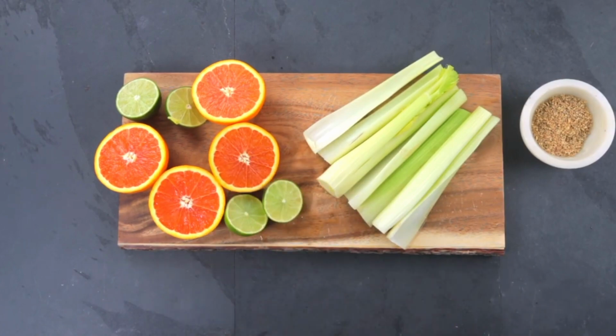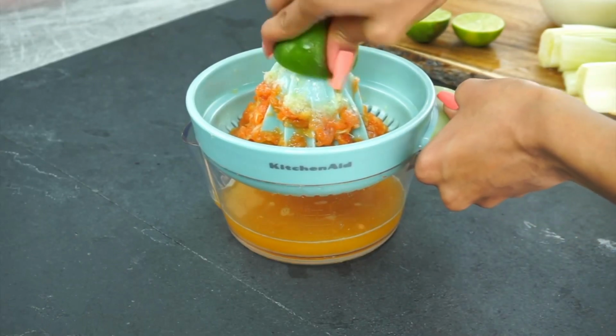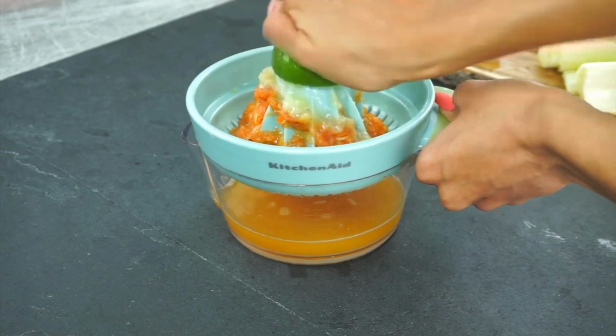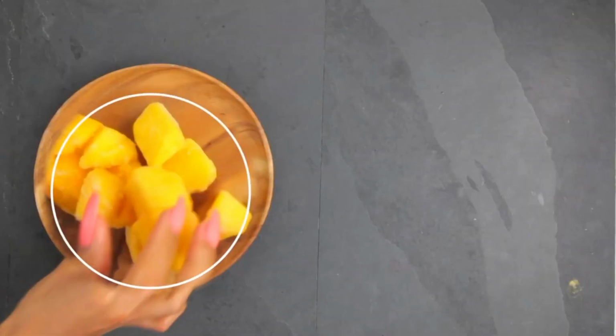Having a single shot of lime in the morning can help boost your immune system. It's packed with vitamin A, vitamin C, vitamin B, and vitamin D. It also contains potassium, magnesium, and calcium. Then for just a little bit of sweetness, I like to add a tiny bit of mango.